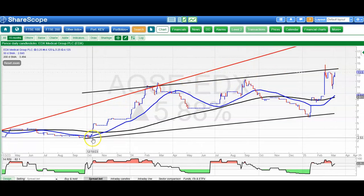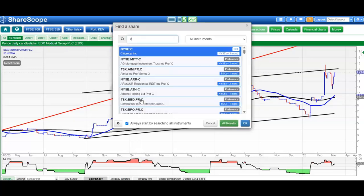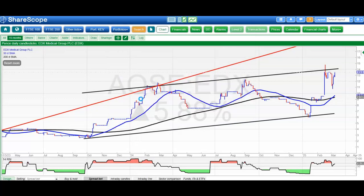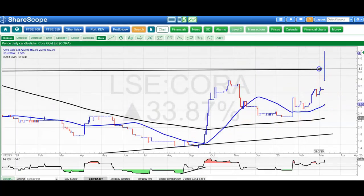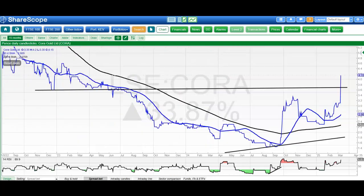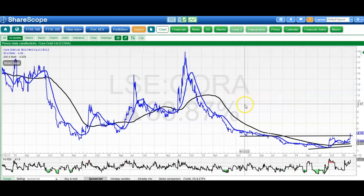In fact, we already had two unfilled gaps to the upside for the end of 23 going into 24. So history repeating itself. On to Cora, where the celebrations via the government of Mali. And here you can see that the shares have blown the doors off in terms of our previous target there, which seemed to be rather ridiculous, but 3.7 pence, and above that on an end-of-day close basis.